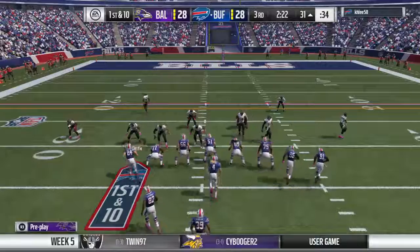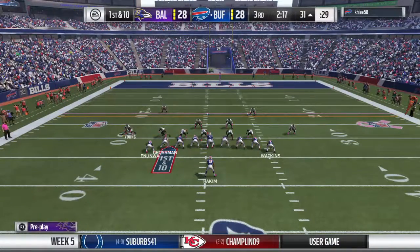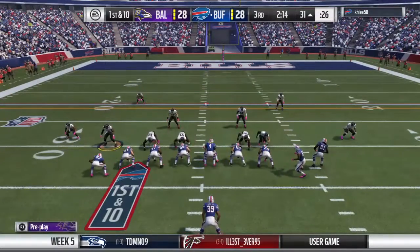3rd and 2 is not necessarily just a running down anymore. A lot of times they want to throw the ball. They went back to the roots and powered forward and got the first down.